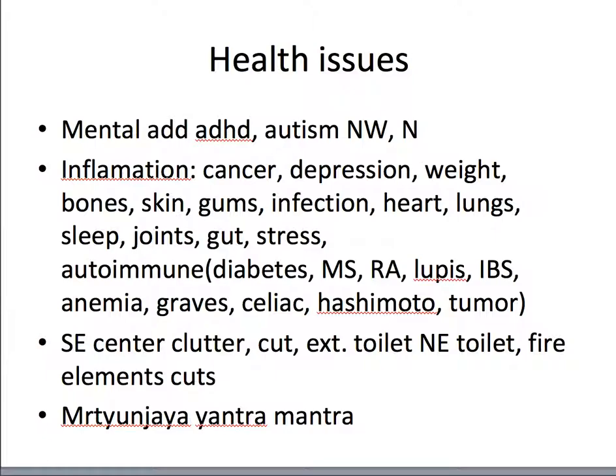Southeast, usually any disease is a combination of southeast and another direction, because southeast is that pitta, that inner fire in the body that can create inflammation. So look in the southeast, look in the center for clutter, look for any cuts, extensions in the southeast. Toilets in the northeast can cause issues, fire elements and cuts in the northeast as well. Mrityunjaya mantra, Mrityunjaya Yantra, both very powerful.